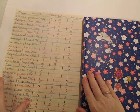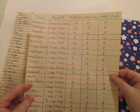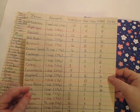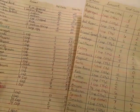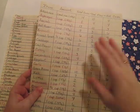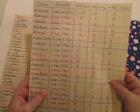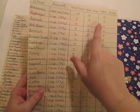So this time I also wanted to show you what I've been doing to keep track of my carbohydrate count. I have made a couple of little cheat sheets here because I don't want to look up everything on my phone all the time, so I just post these on my fridge. And what I did was I just googled the nutrition facts and wrote it out.